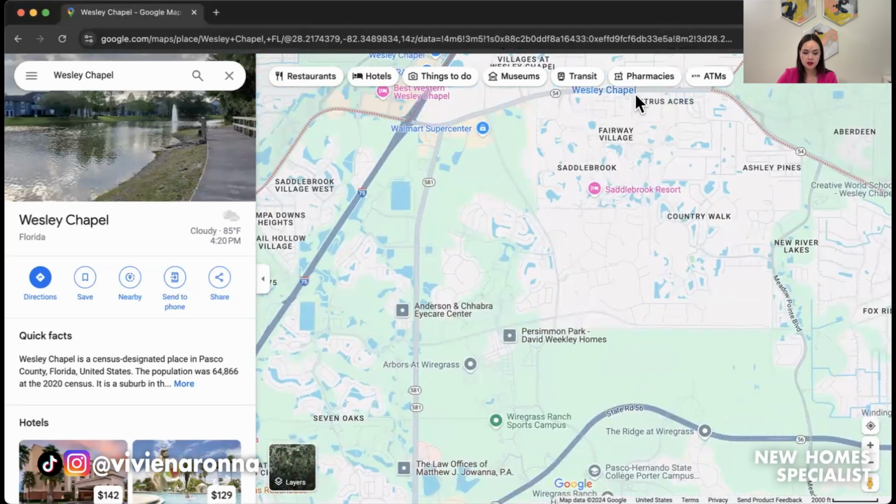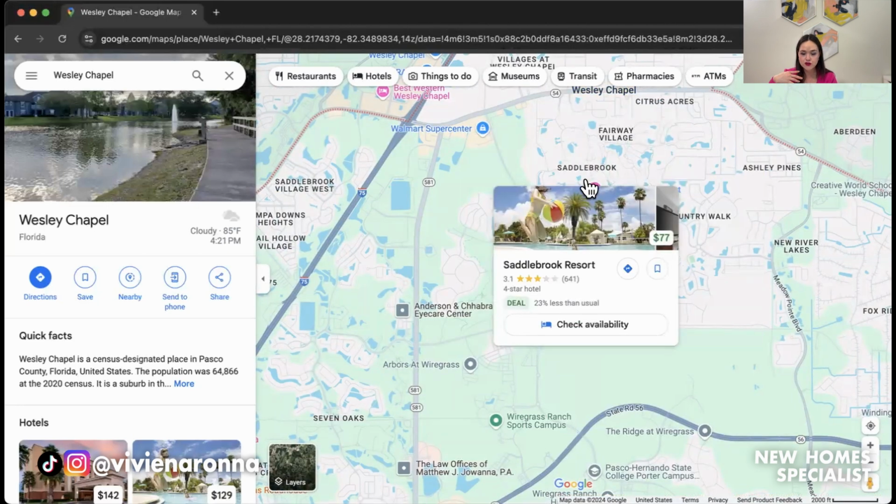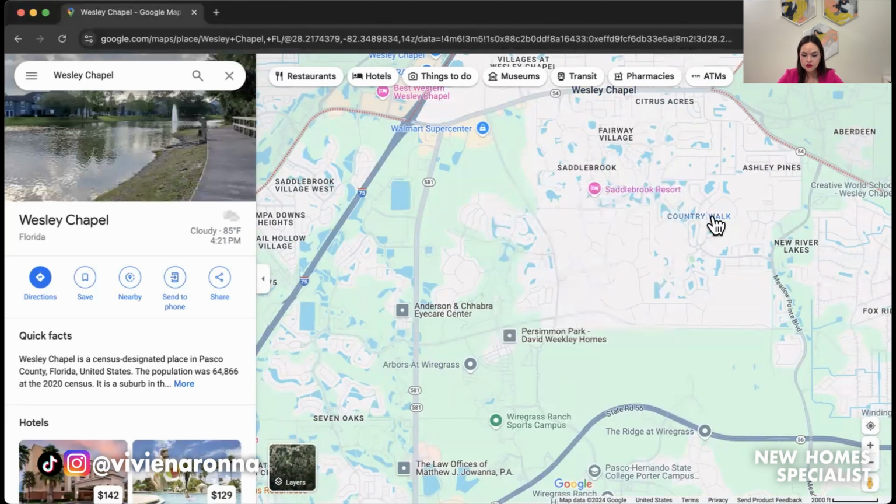Other popular communities are Saddlebrook. This is a very well established, much older neighborhood that's going to have very executive style Florida homes. Many of these preserve a very historical type feel to them and architectural design. And then they also have world-renowned tennis courts, and a resort amenity center here as well. Another popular neighborhood is right here, Persimmon Park by David Weekley.